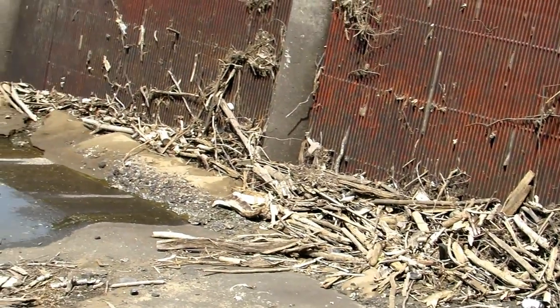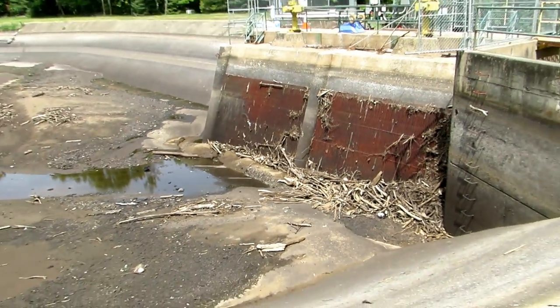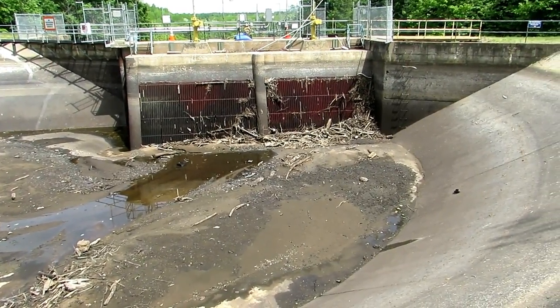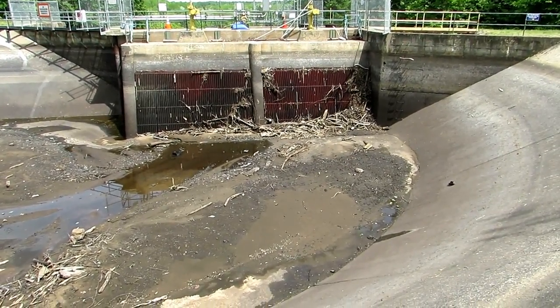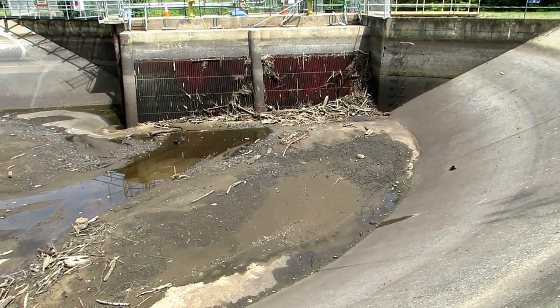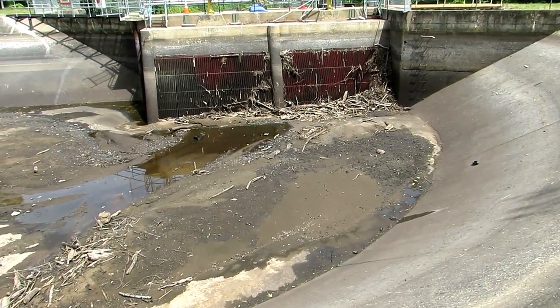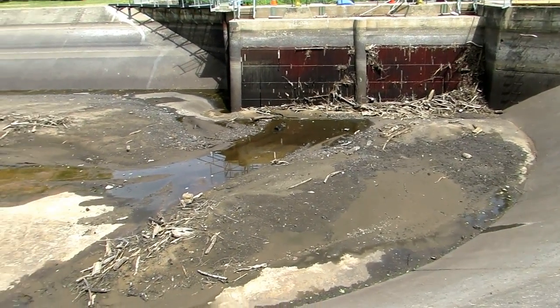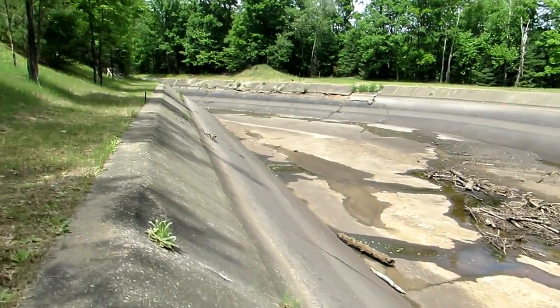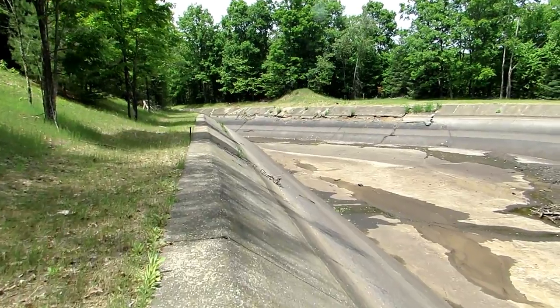I guess it's good they drew it down. They can get in here and pull all that material out. Yeah, that poor turtle just didn't make it. Doesn't that sound really cool? Sounds like a speaker or something. Kind of echoes back, back, back. All right, let's keep walking this way and see if my voice just keeps following me.